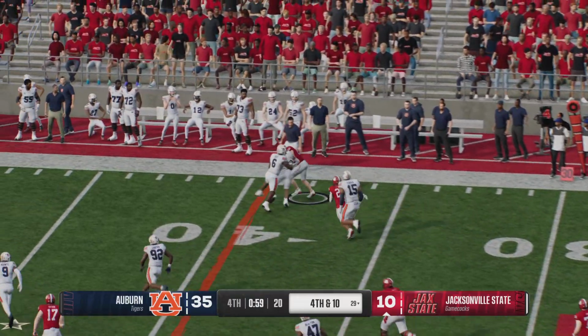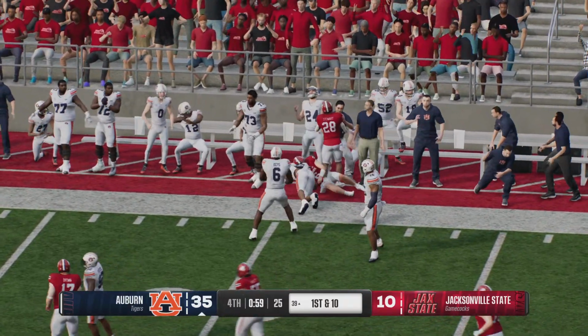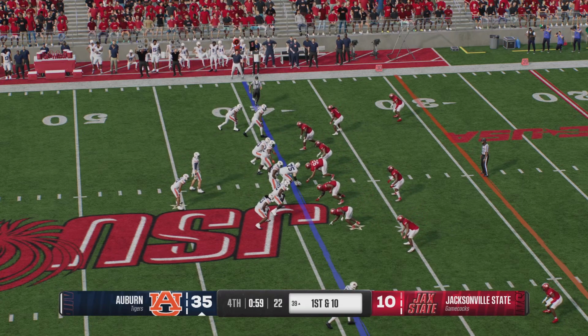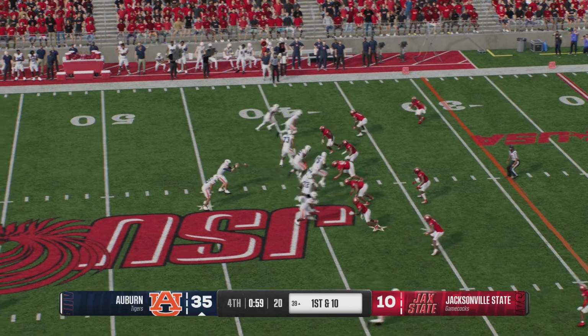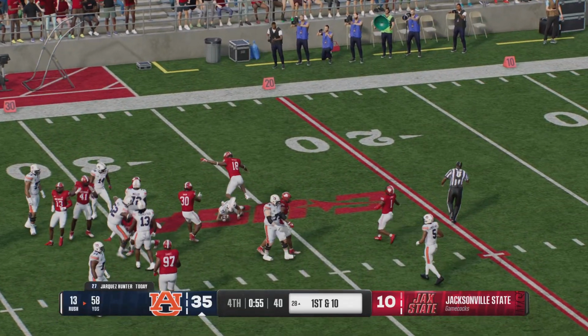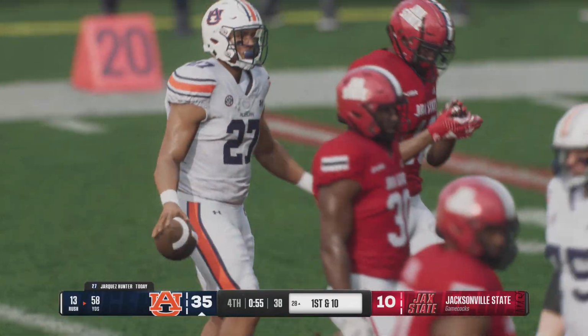Trying to escape and get it himself. And he'll make his way out of bounds after the solid pickup. They thought they had a good plan, but it did not work. The give to the back. They've got it inside the 30. They'll mark it at the 28.